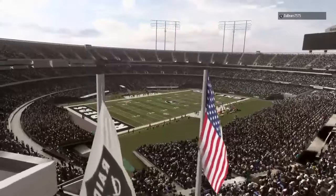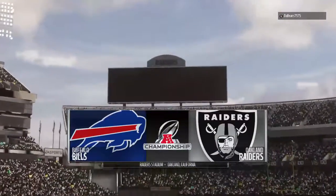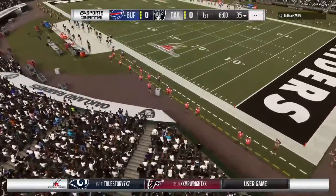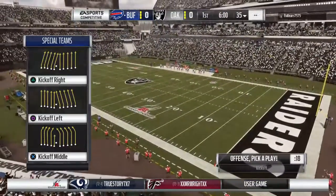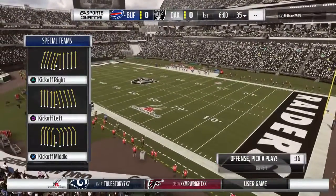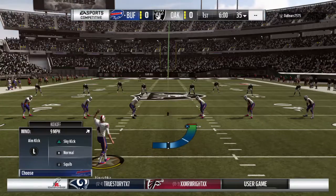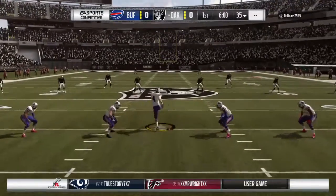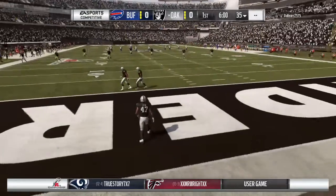Thank you, Coach. EA Sports coverage of the NFL brings us to Oakland, California. Straight ahead, it's a clash to decide the AFC's representative in the Super Bowl. And it'll be a great one between the Buffalo Bills and the Oakland Raiders. The winner of this one will represent the AFC in Super Bowl 54. And away we go on EA Sports.